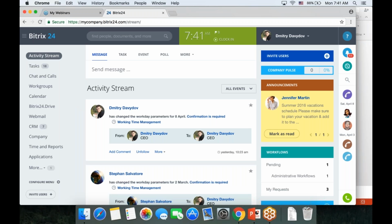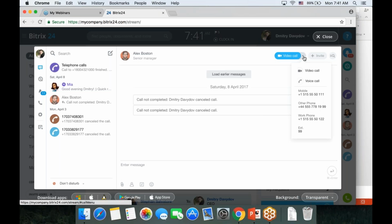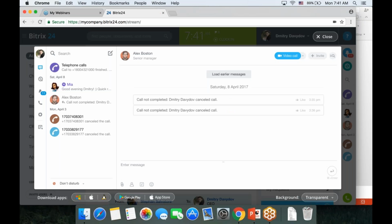Before I go into CRM and telephony, I want to remind you that we have free call-in options that are absolutely free of charge. If you want to call your fellow employees inside your Bitrix24 account, you're able to do so without paying anything. You do not need to deposit telephony credits. So audio calls, video calls, internal extensions, those calls are absolutely free.